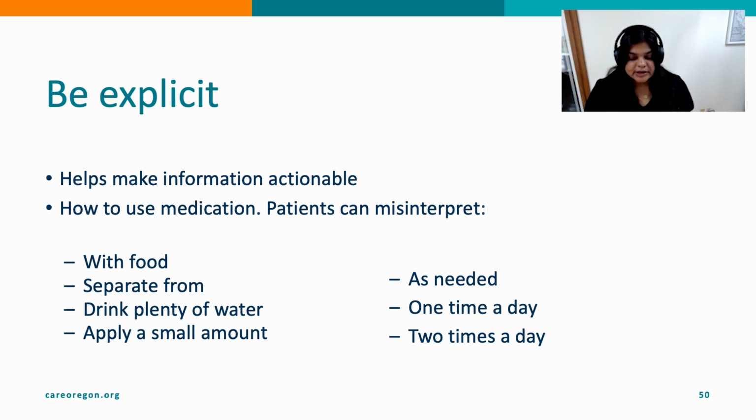And even with something simple like take 1 tablet 1 time a day, patients can sometimes misinterpret those directions. So for example, with directions that say take 1 tablet 2 times a day, somebody could take 1 tablet and then 2 hours later take another tablet, which is still 2 times a day, but not the intended way that the medication should be taken.